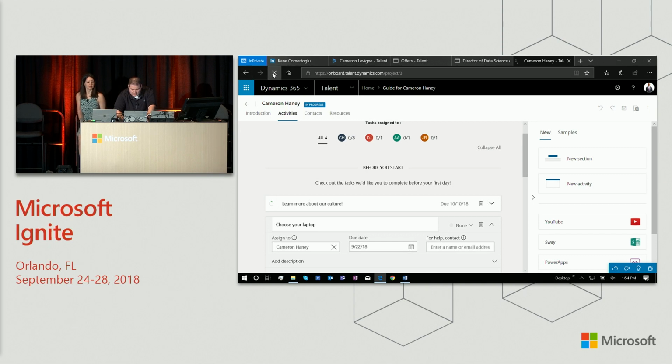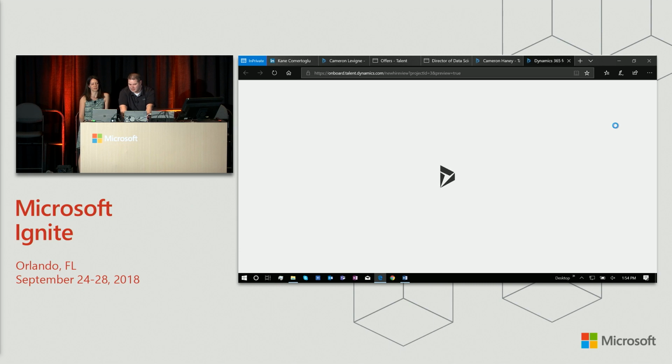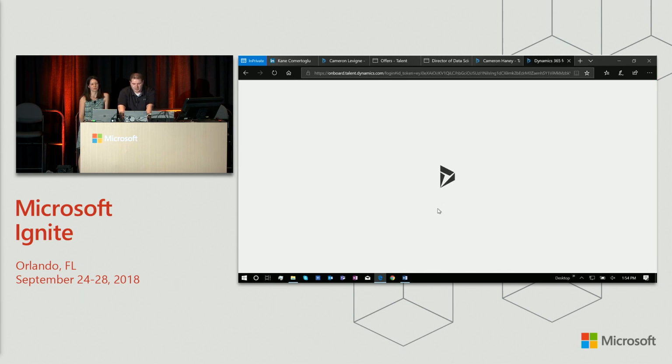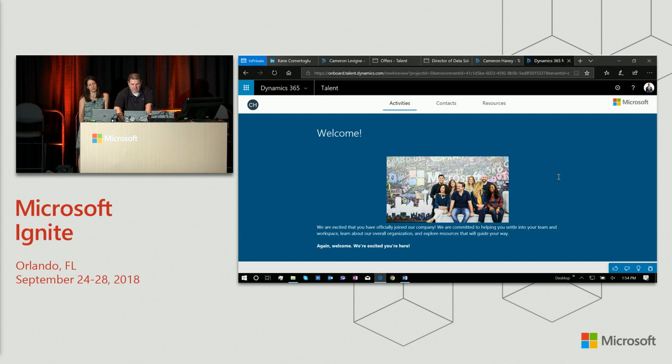I can actually preview the application. So when I preview the application and see what this is going to look like for Cameron, we'll actually see that Power App run embedded. We'll see the activities and how he can mark those and work through that. So here's that nice, rich welcome guide.